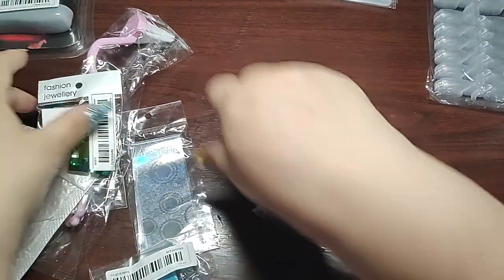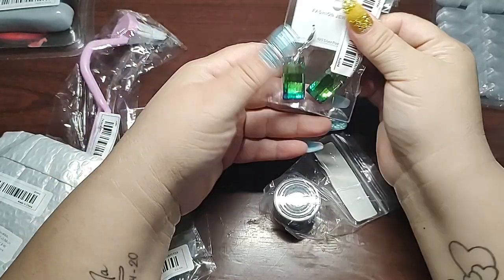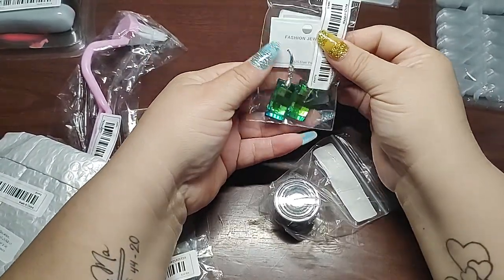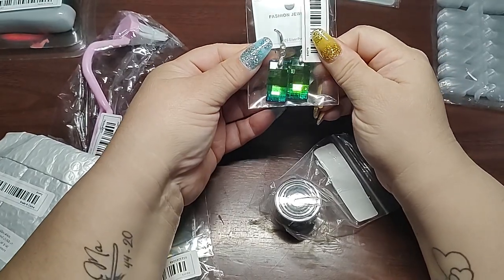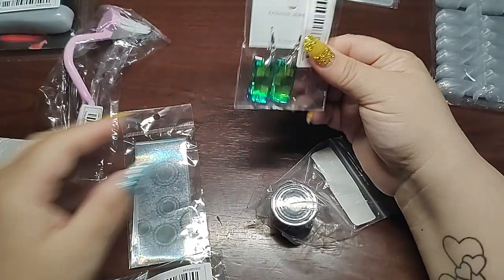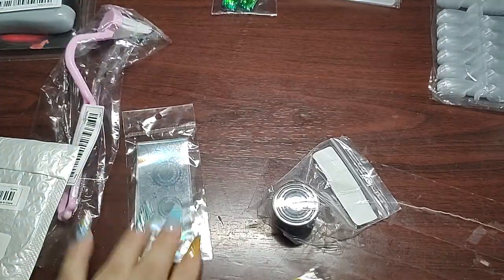So this is that. Speaking of earrings, how could I not? These are fantastic. Oh my goodness. These are fantastic. I love green. I think I got two colors, but yeah, that's more jewelry.